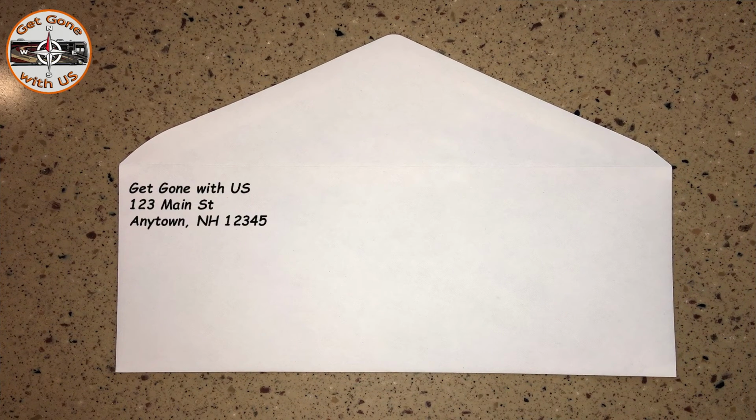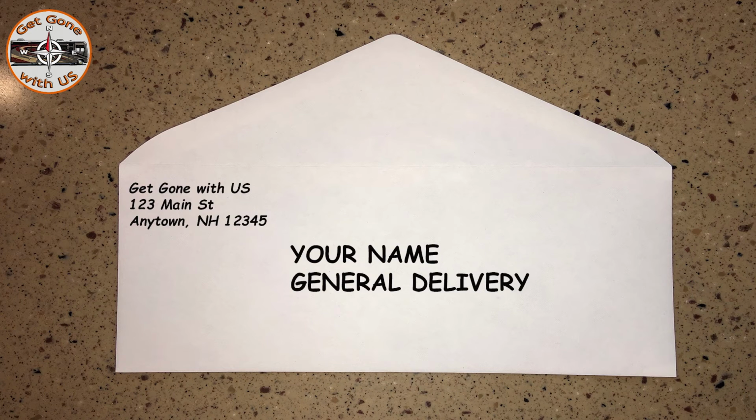There you go. How do you get mail through general delivery? How do you address it? First off, put your name. That would help. You follow that by the words general delivery. Then at the very least you want to put the city, state, and zip code of the post office that you want the mail to go to.